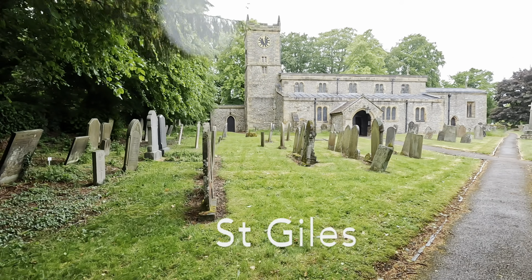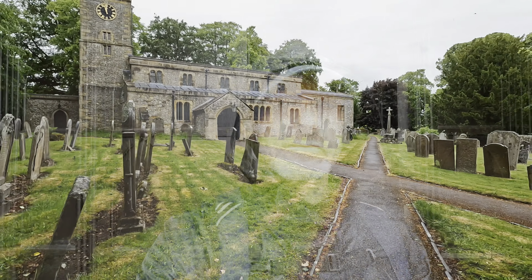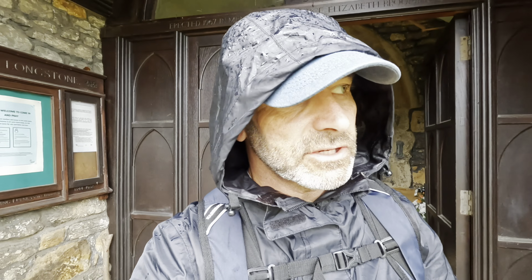And this is another nice church in the Peak District. I'm not sure the name of this one yet. That was lovely, absolutely beautiful church, very atmospheric. I think that obviously the bells were being rung automatically, there's nobody in there. But yeah, beautiful. St Giles, Great Longstone.